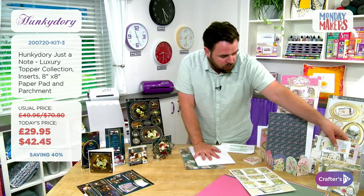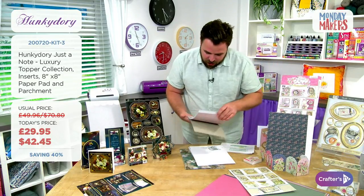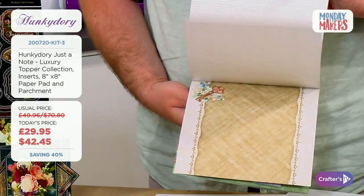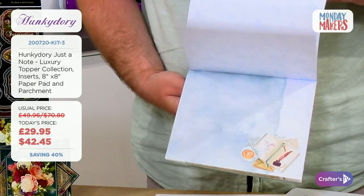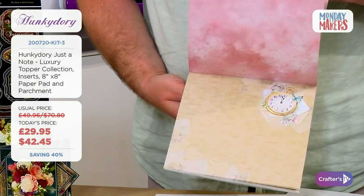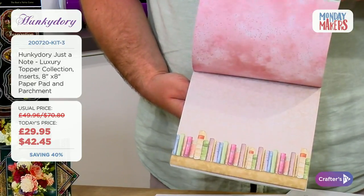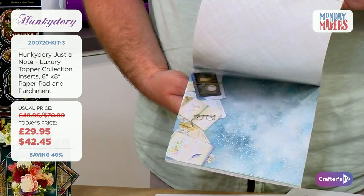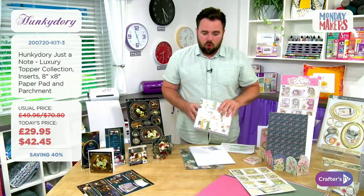And then what you've also got is your paper pad. So you've got 48 8x8 160 GSM, but double-sided in here as well. I mean, what do you normally pay for the paper pad on its own? The value is really, really good with this. You've got those faux inky backgrounds in there as well, which are brilliant. And you can see all of those designs just there. All of that collection for you.